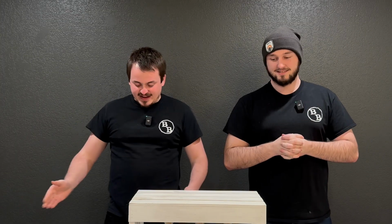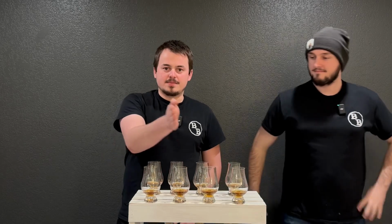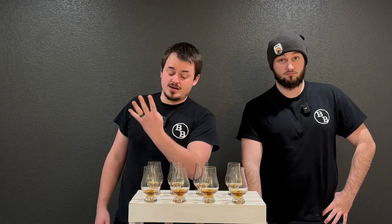You can't see because it's off camera, but we got four glasses in front of us. A, B, C, D. What we got is Wild Turkey 101. We got a Russell's 10. We got a Russell's Private Barrel. And we got a Wild Turkey Rare Breed.